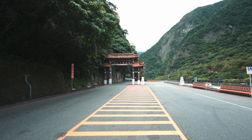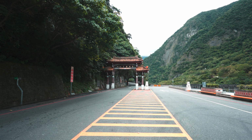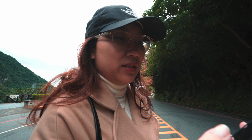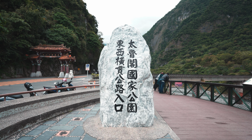Taroko Archway, the entrance archway of Zhongshan Highway in Taiwan, is one of the tourist attractions in Hualien Township, Hualien, and it is located at the southern end of Qixingtang Beach at the intersection with Zhongshan Highway. The four characters are engraved on the rock wall next to the road, and the observatory is set up near the Taroko Archway.